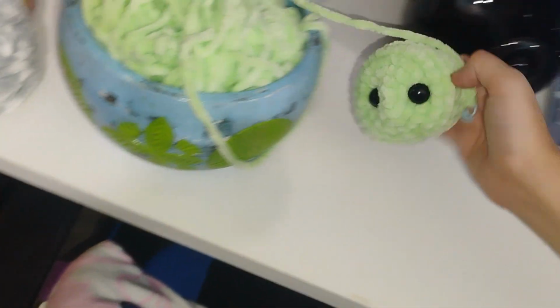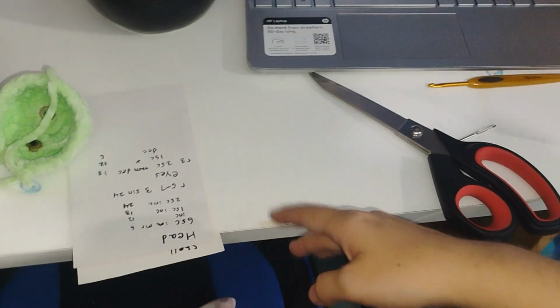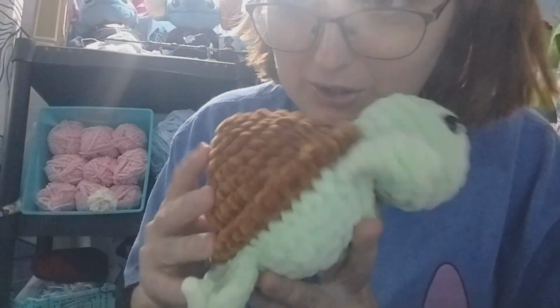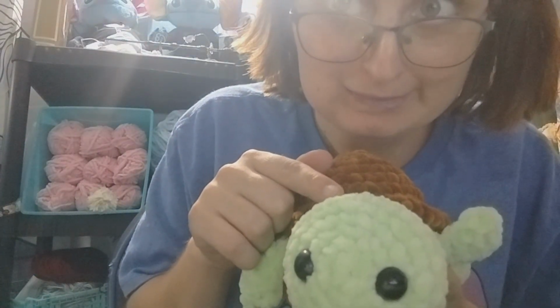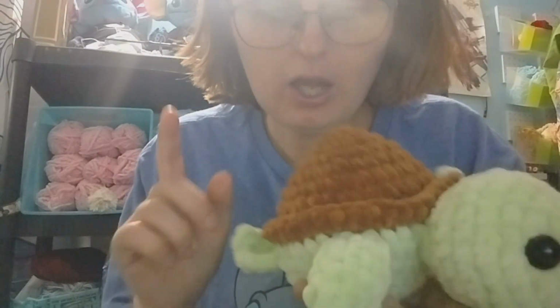Maybe. I got one going down here. I got a head. So, I think I left the pattern here. So, let's try to get that done. Okay, we got the turtle done. This is chenille from Hobby Lobby. Don't come after me. They have really good chenille yarn, and it's cheap. It was gifted to me from Amazon, but he is done.